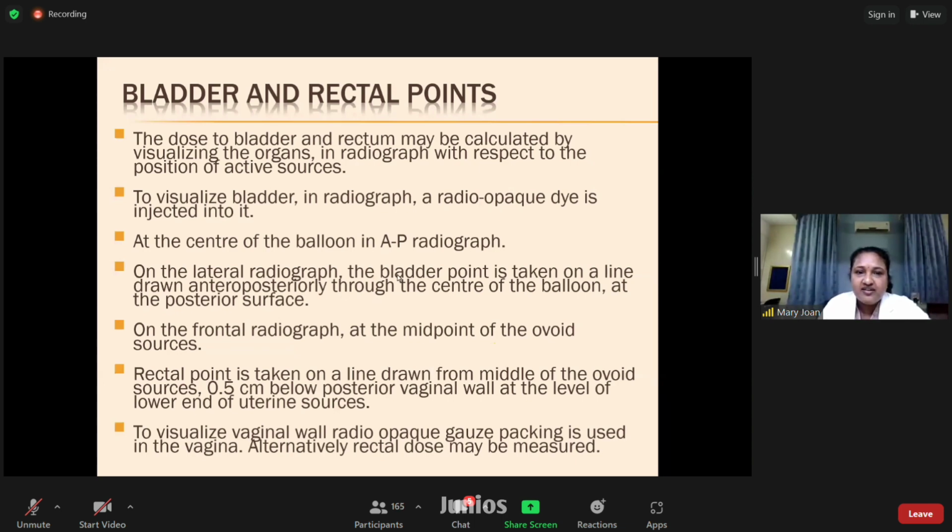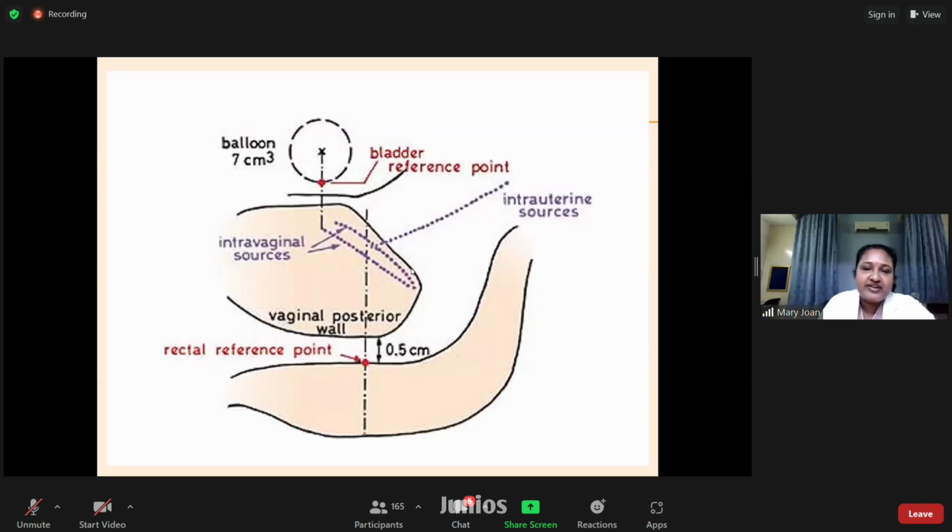So here is a pictorial representation of where the bladder point and the rectal point are. The bladder point is taken on the posterior surface of the bladder, and the rectal point is taken on the anterior surface, 0.5 centimeter posterior to the posterior vaginal wall, with respect to the intravaginal sources.